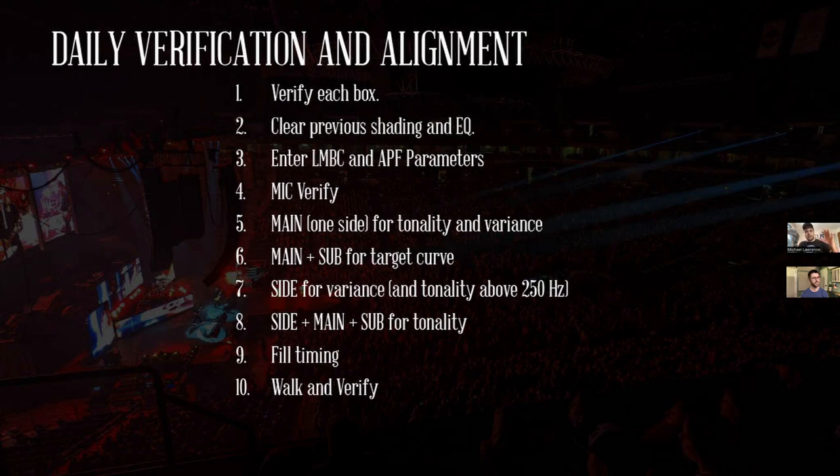So clear stuff out. We talked last time about how I do the LMBC parameters to make sure that beam steering is doing what I want. And then we start the measurement. So the mic verify: I take all 4 of my wireless measurement mics, put batteries in them, and I put them out in a beach ball sized area in front of one side. Turn that on and make sure that all 4 of those mics are giving me the same answer, right? When you've got wireless in the picture, you want to check. That's another variable that you've got. Make sure that it's doing what it's supposed to be doing. You've got gain stages and all that. So just check those.